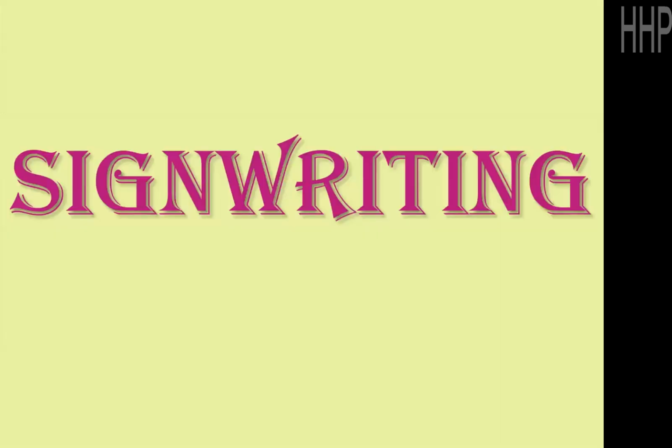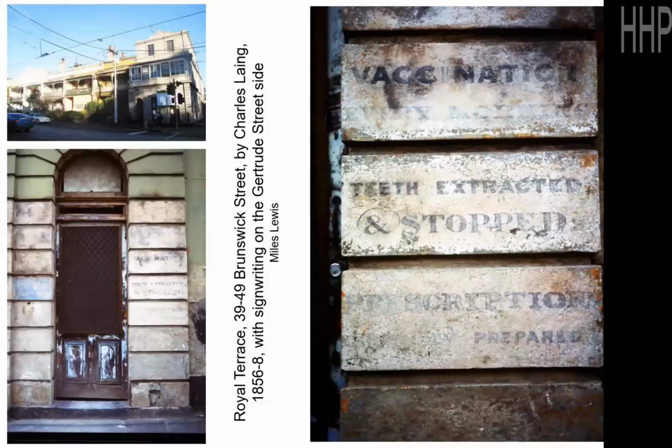And that brings me to the topic of sign writing. Here's an interesting example which turned up in fairly recent times when the paint was stripped off. This is Royal Terrace, not the Royal Terrace we all know in Nicholson Street, Fitzroy, but the second Royal Terrace in Brunswick Street, Fitzroy. And the corner building was occupied by a doctor. And when the paint was stripped off, you can see the original sign writing.